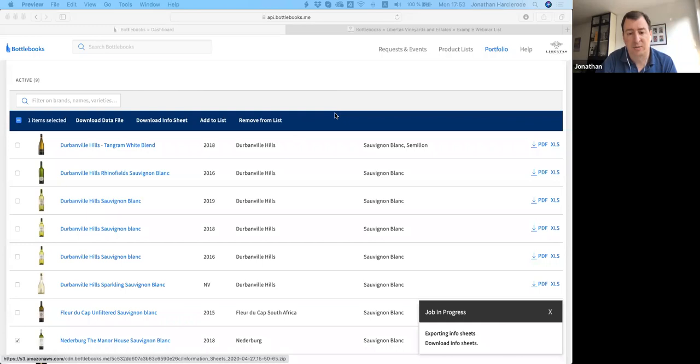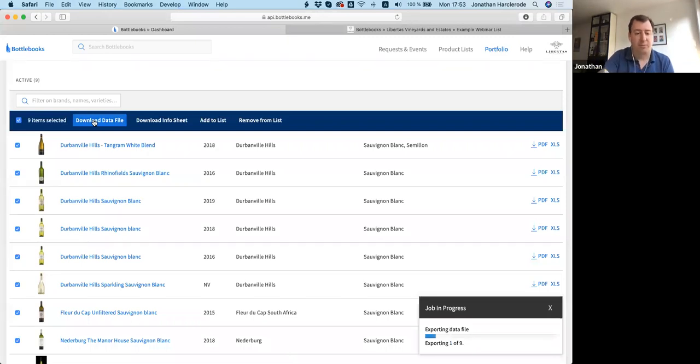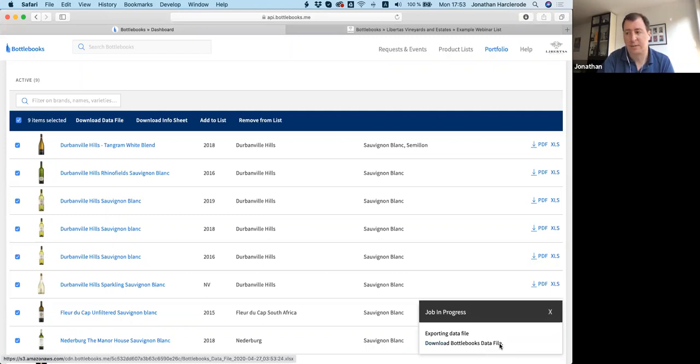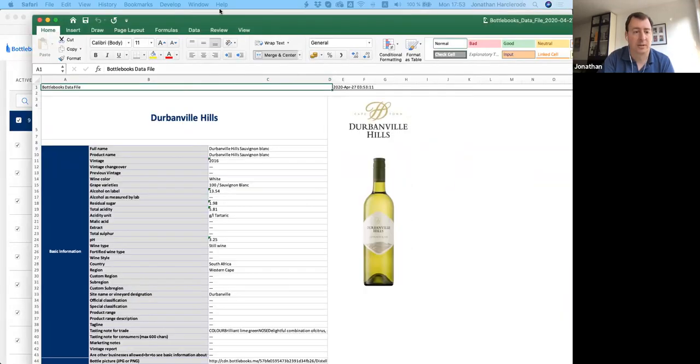Based on the collaboration with some wineries, we have developed what we're calling a data file. A data file is basically one step past an information sheet, but not quite as far as having an integration or a bespoke application for what you're doing. So we're just downloading a data file for these wines, and I'll bring that over and show everyone what that looks like.